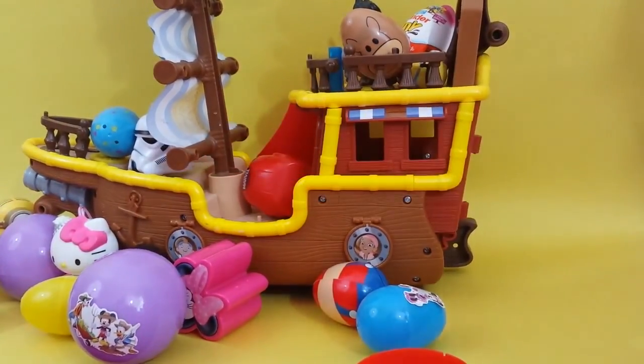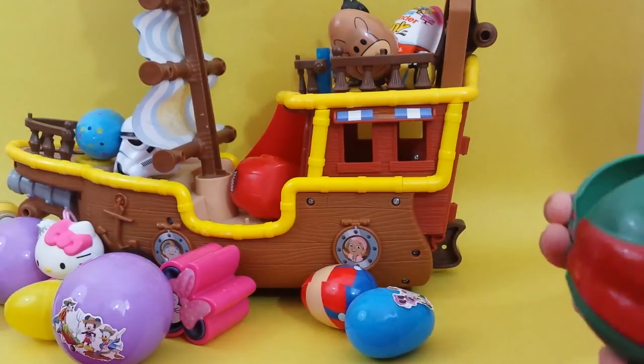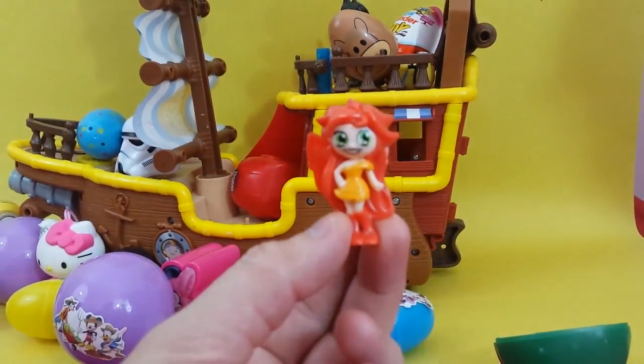I'll open up another. Oh, we got another Teenage Mutant Ninja Turtle. I don't need to show them because they already saw the symbol. Let me see real quick. I think it's one of our Kinder toys from our other Kinder openings.